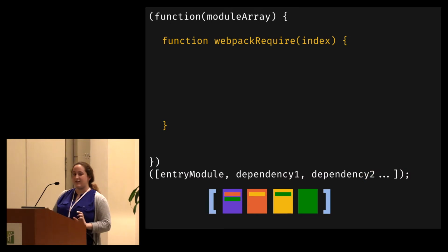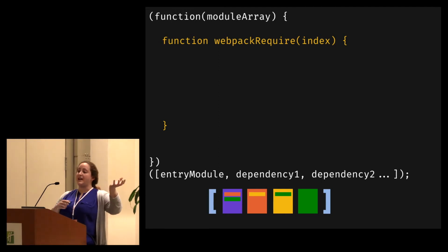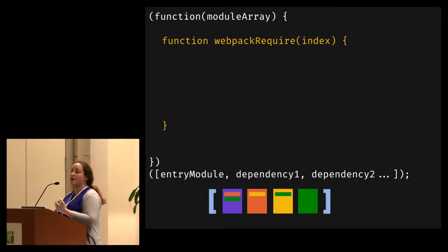So then inside of our main function is where we're going to define Webpack require. And this is kind of the crux of it all. This is going to be the function that allows modules to talk to each other so that when one module says, hey, I need this module over there, Webpack require is going to say, oh, I know where that is. Let me go and get that for you.